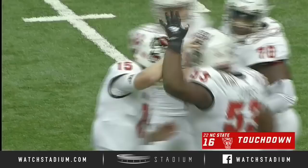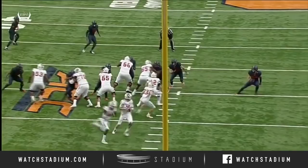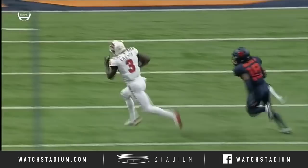But again, protection is great. A little bit of action in the back. And nobody's home. I mean, the distance between him and Bradshaw was about five.